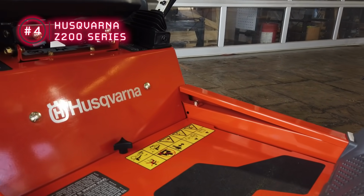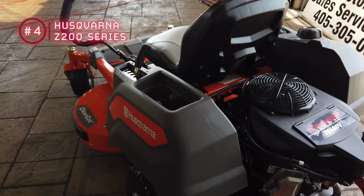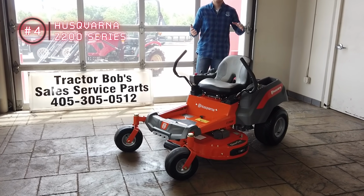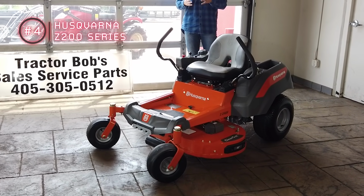The Husqvarna Z200 series made it on this list for 2 main reasons. The first is that this mower has great quality when it comes to your engine and transmission, much better than the Toro. Also, you get a very straightforward yet sturdy build quality. It is important to note the Husqvarna Z200 was ranked #1 residential mower in 2019.